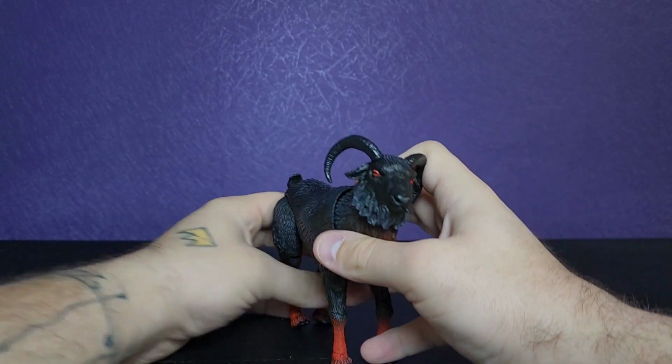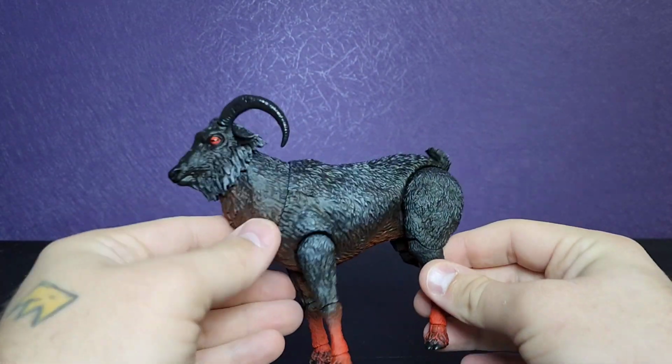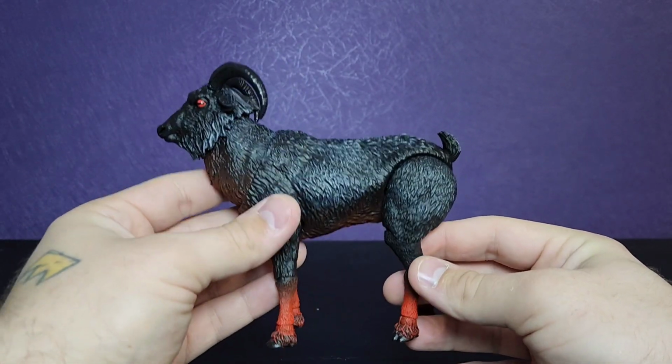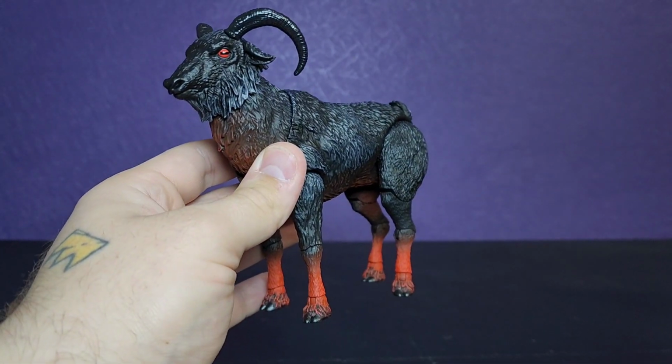So, yeah, I'm pretty happy to have Black Phillip. Is he maybe my favorite? I don't know. I just think he looks great. And I'm calling him Black Phillip at this point, just because in my head that's what he's going to be. But yeah, really, really like this. Very happy to have my hands on these.